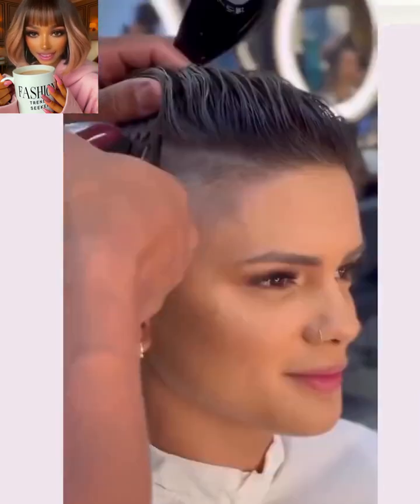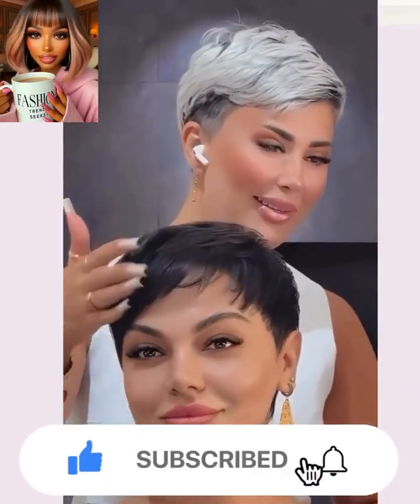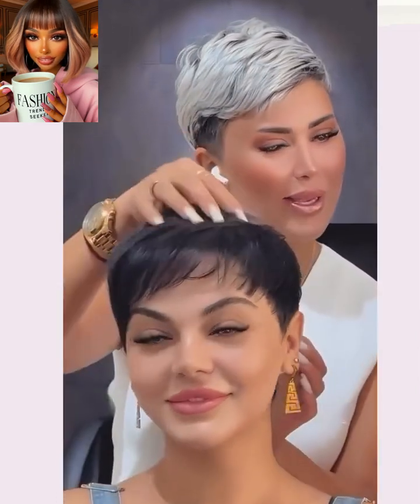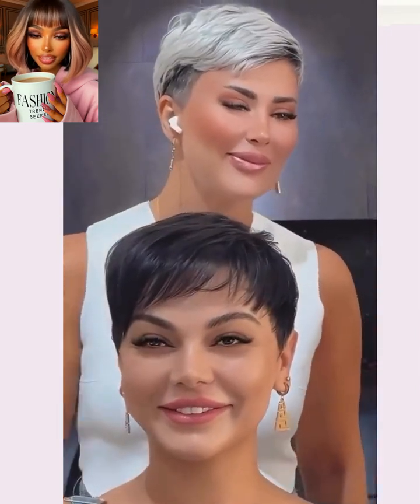Now, without further ado, let's get into today's hair transformations. So we start off today's video with this beautiful pixie. This one is all black and it features some face framing bangs.